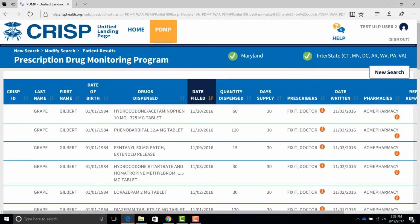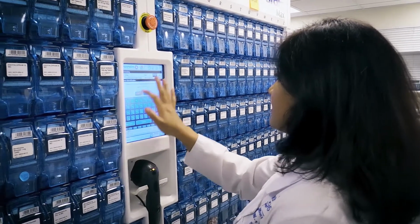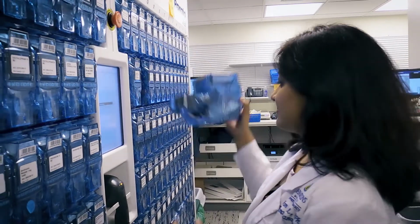We also then contact prescribers and have discussions should we feel that there is some alert or something that we need to speak to them about. It is the obligation of everybody, every state, every organization to utilize every resource out there to safely dispense and prescribe on the other end.